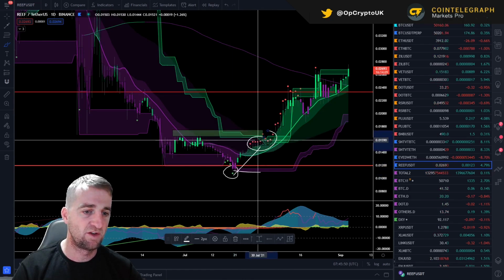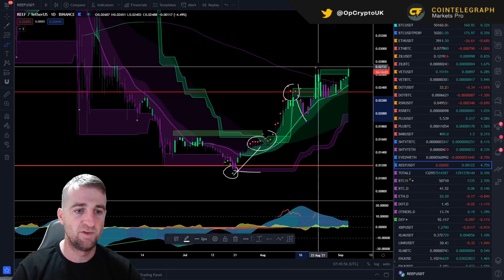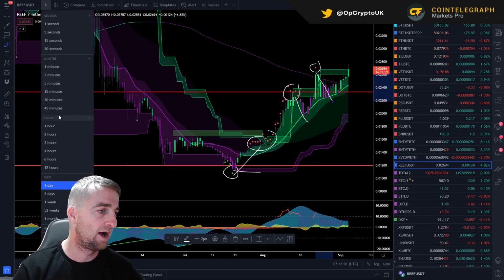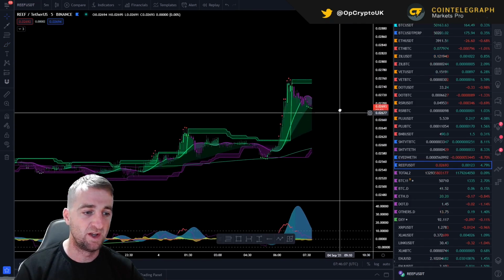Some of these haven't materialized. I mean, these ones have here, they've dropped to the downside and used this band here as support, but this one's worked out. We've dropped down to here. Depends how much you want to use it. I mean, you can drop right down to a 5-minute time frame, and you can use it for scalping, so it is good for scalping.